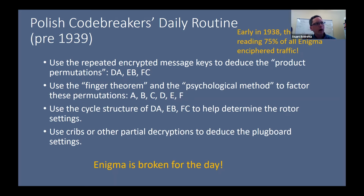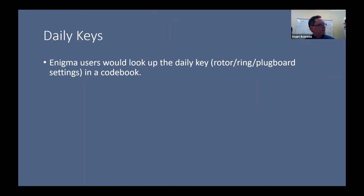I do want to point out that in early 1938, again, this is before Germany invaded Poland, the Poles were reading about 75% of all encrypted messages by the Germans. Again, this is before Alan Turing, this is before Bletchley Park. So this is the part of the story that many people are just not familiar with.